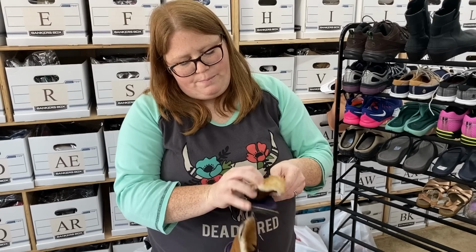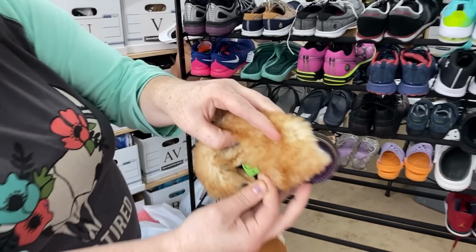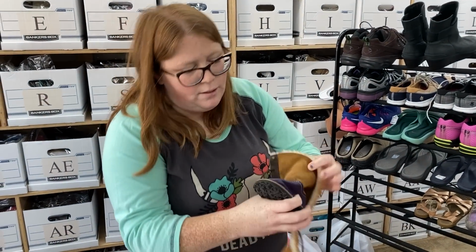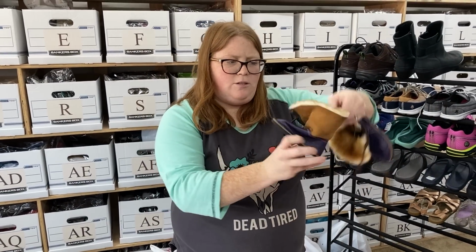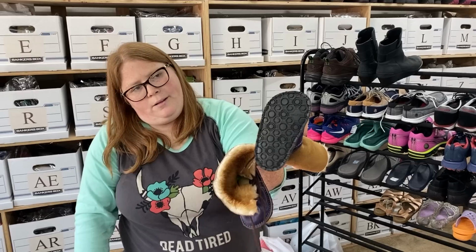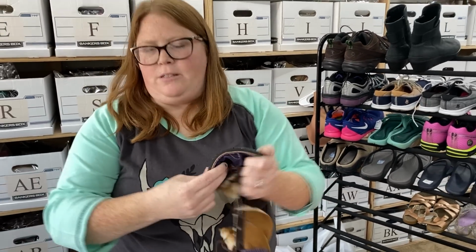These I've sold one time before. The brand is Soft Star. They're just like a kid's moccasin, so they're really nice leather. These are purple. The ones I sold before weren't this tall boot. They were just a normal, freshly picked kind of moccasin. But they also have Vibram soles, and I think they're just good for early walkers. They're very flexible and stuff.